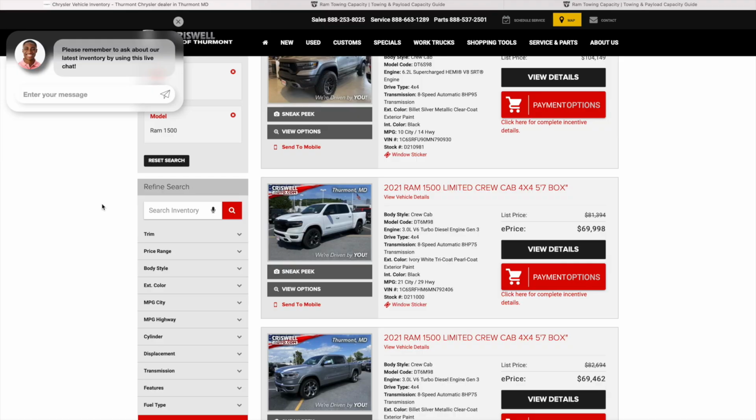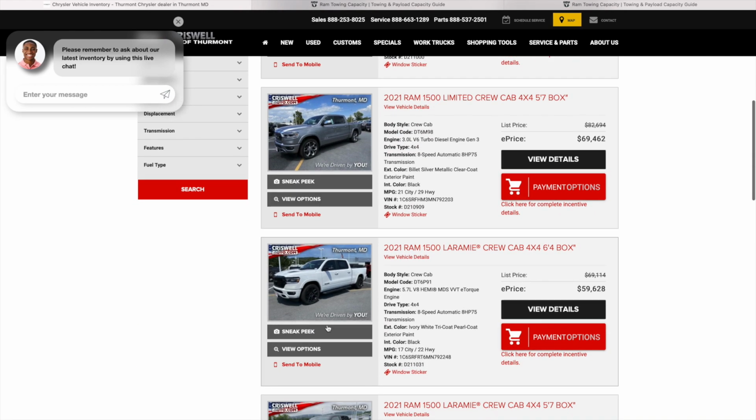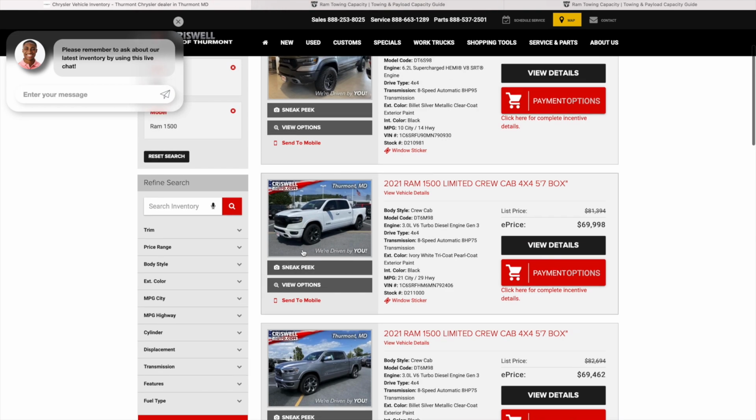Since you stayed to the end, I completely forgot to get the VIN numbers for both of those trucks. Now, the Limited has not sold. However, the Laramie did already sell. So I did find a similar one on their website. I am on Criswell, Chrysler Dodge Jeep Ram in Thurmont, Maryland. Special shout out to them for letting me do the video.